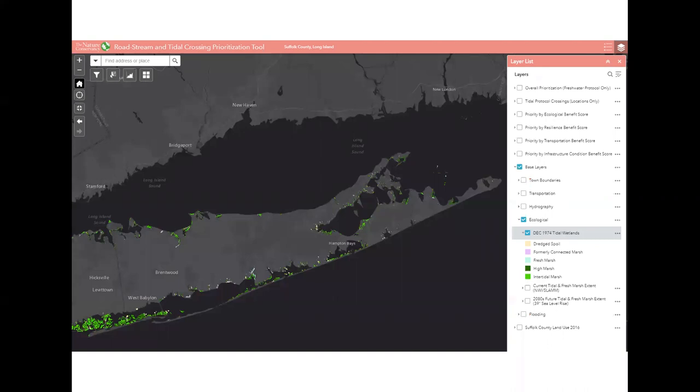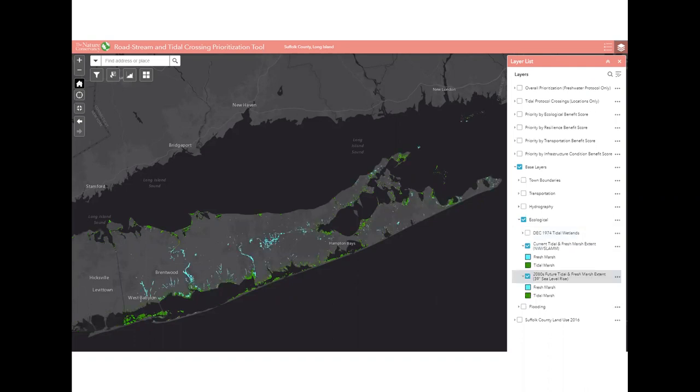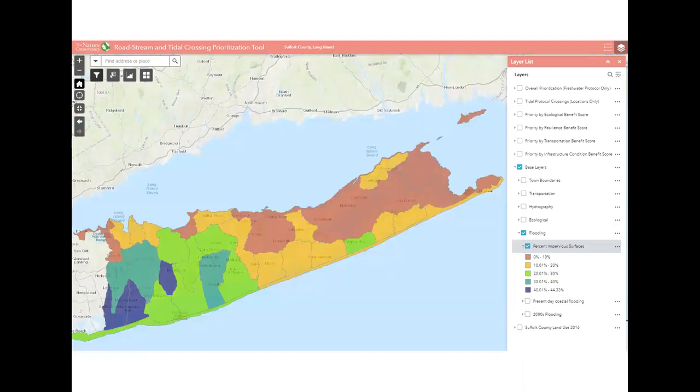Here are some tidal wetlands. So looking at the tidal wetlands and then how those interact with some of the tidal crossings or even the freshwater crossings that exist in the tool. Next slide. And then this is the cumulative look at all of the wetlands that are identified on Long Island. Next slide.